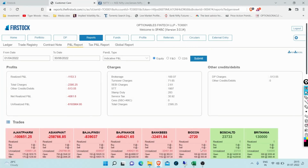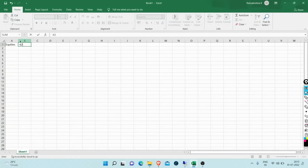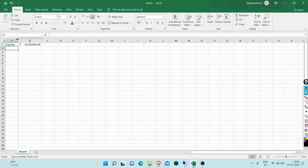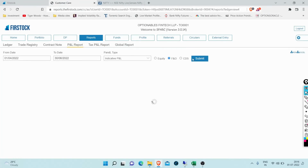We will just make a note of this in Excel. From equities, we lost around 62 lakh. Now I am going to change this to F&O, and we will see the performance of F&O.